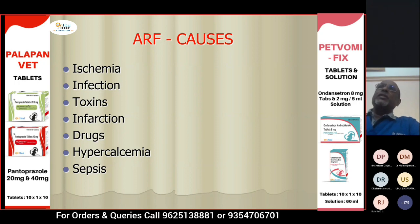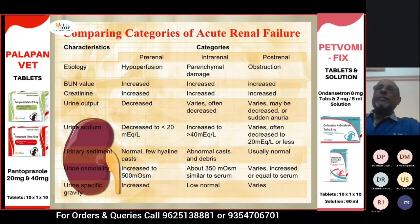Sepsis, any infectious disease can go in for sepsis. In sepsis, it's also a systemic inflammatory response syndrome disease where all the blood vessels are leaky and therefore there can be ischemic disease of the renal system. There can be renal shutdown, and the animal can go in for acute renal failure.